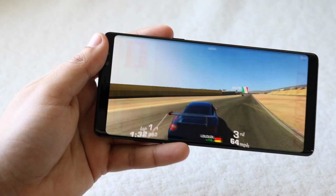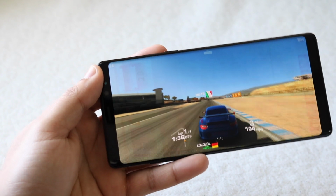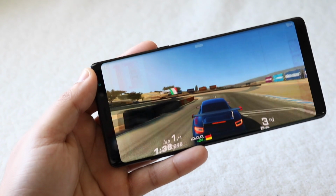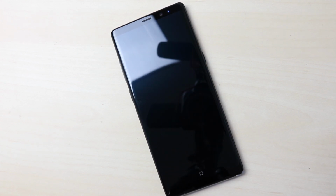So really all the features and cool things that came with the Note 8 haven't really been improved on for the most part since 2017. So that's kind of an important thing to note. But in terms of the outside, that is really pretty much it.